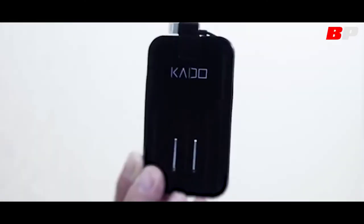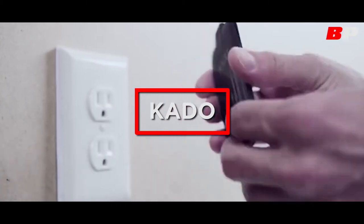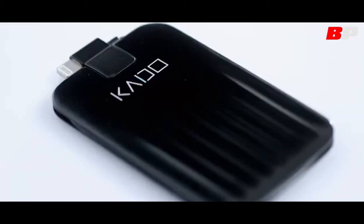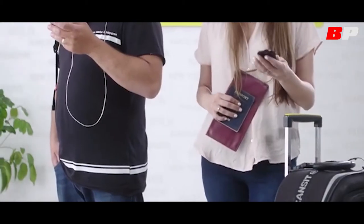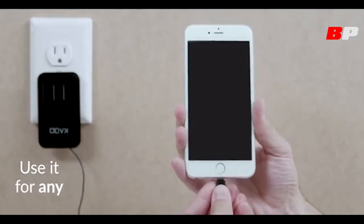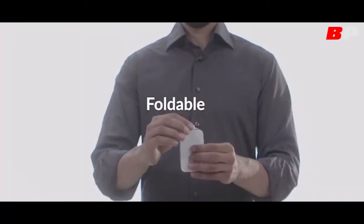This is the world's thinnest wall charger, and according to its creators, it's thinner than any smartphone in the market, only 0.2 inches. Kado's small measures allow you to carry it easily in your bag, your backpack, or your jacket. It also has a cable that allows charging any gadget using any electrical outlet.